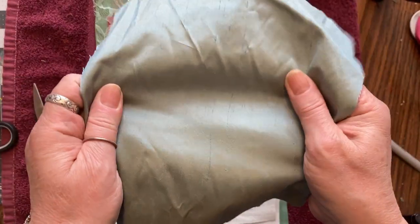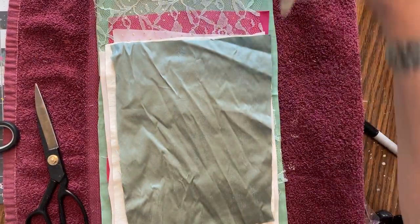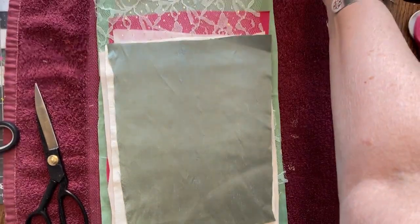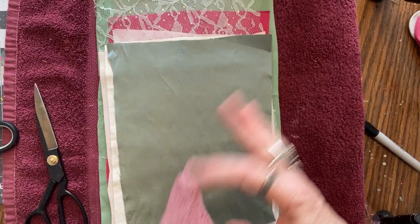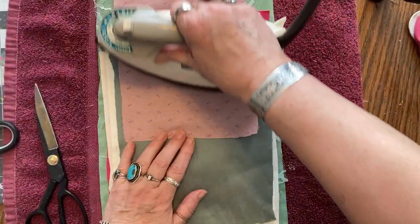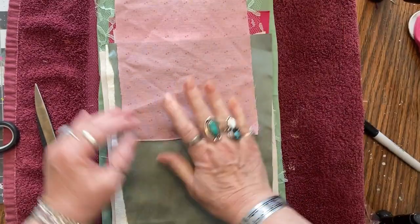This is from a prom dress. This could be like a silk chiffon. This is a pink cotton too. Had some pink because it's pink, green, and white. To me, that is shabby chic.